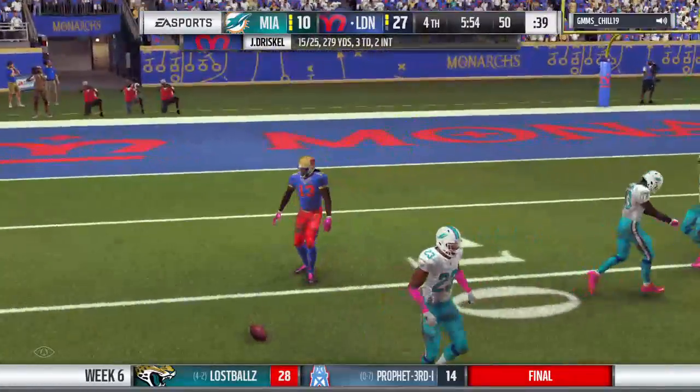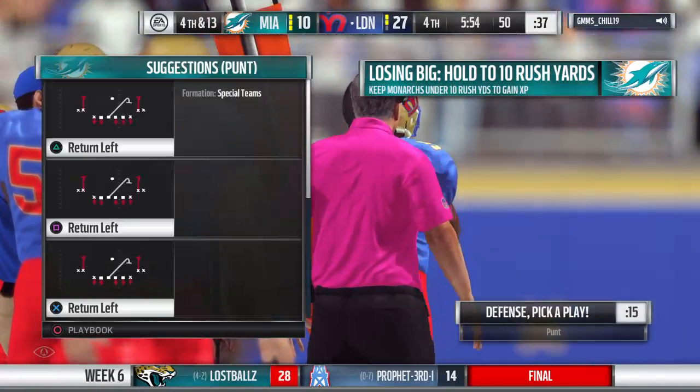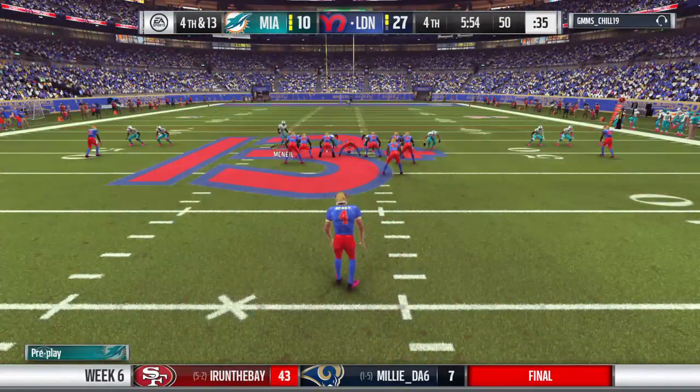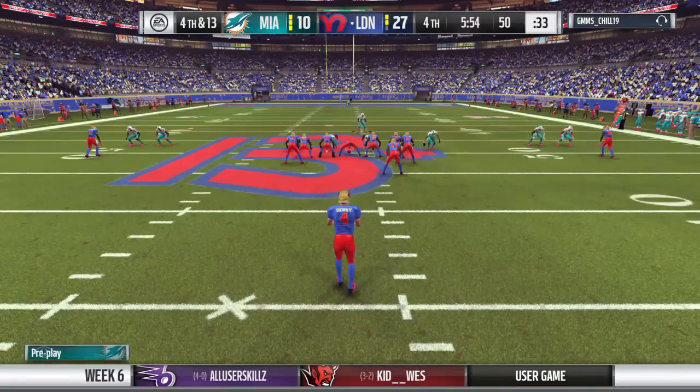So they took a shot there on 3rd down, couldn't get it. Now it's 4th. Well, they went for the big play there, but that drop could really hurt their momentum.